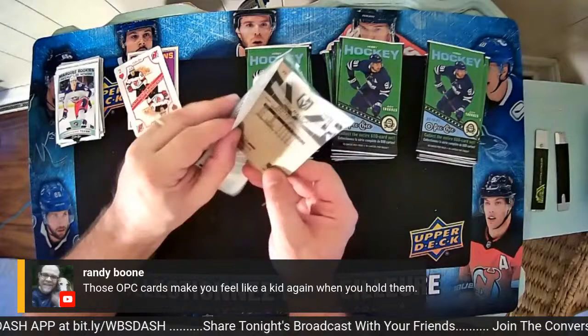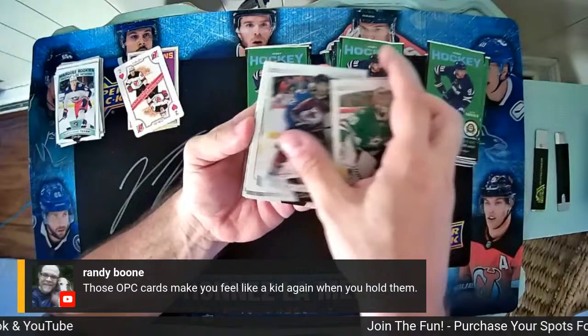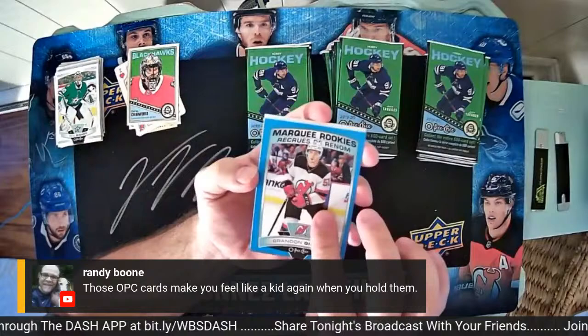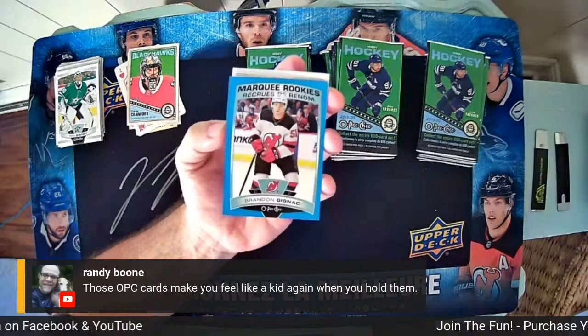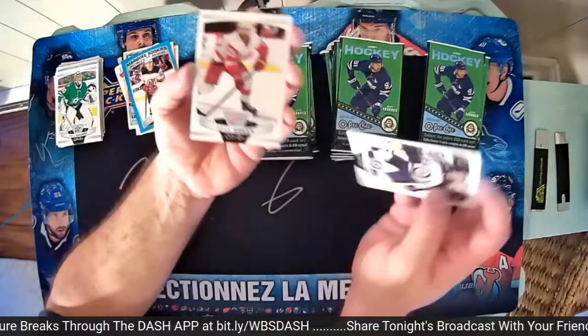Get this off. I don't want to do anything to the corners there. Ben Bishop. Matt Zuccarello. Corey Crawford. Kind of that old-time feel there as well. Oh, and there we go. Brandon Gignac. Blue parallel on that one. So Jersey. New Jersey Devils. Jeff Cloker. There you go, Jeff. Congratulations. Brandon Tanev. Oop. Mike Green.